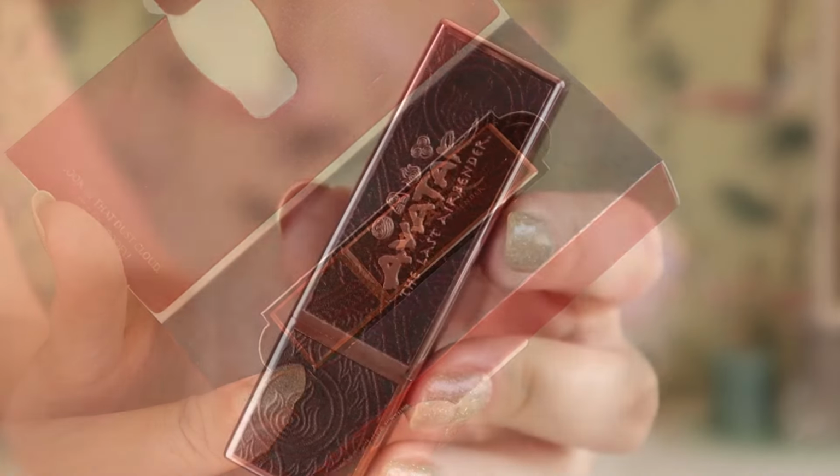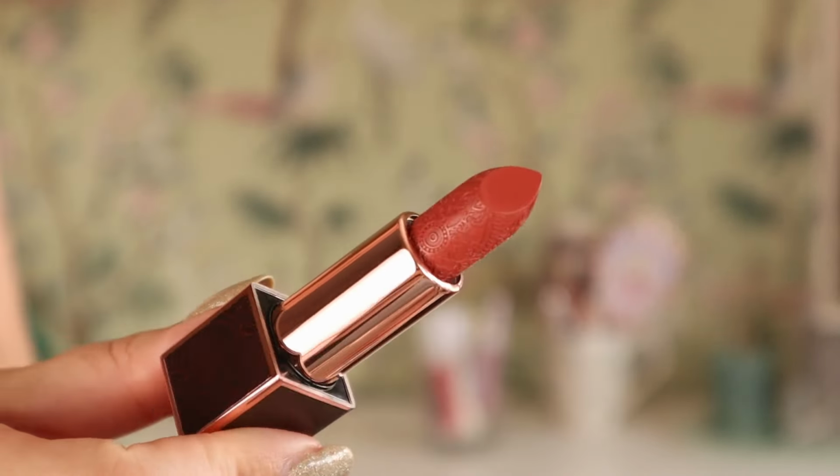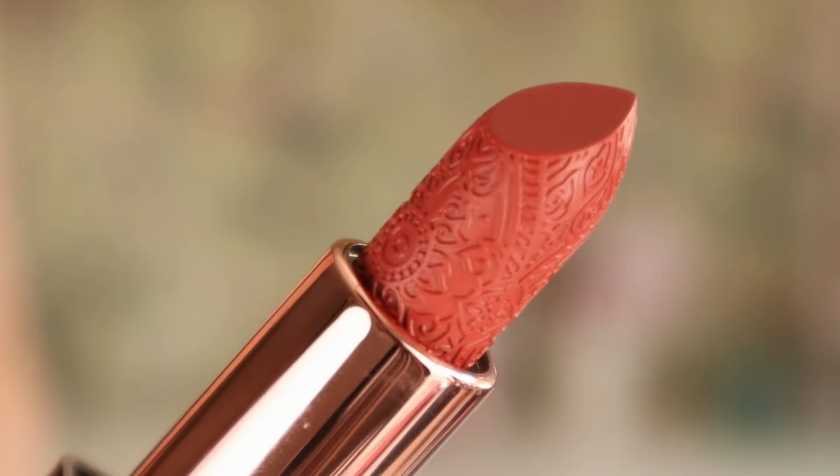I love how they did this, and I think overall the thing that really gets me with this collection is the attention to detail, and you see that they have gone further than they had to. This collection doesn't feel like a cash grab. Everything is just so well thought out. The actual bullet of this lipstick is absolutely beautiful, gorgeous, feels super luxurious. It has this kind of raised pattern. This looks amazing. I kind of want to keep it in a box and put it somewhere where I can stare at it all day because this is beautiful.